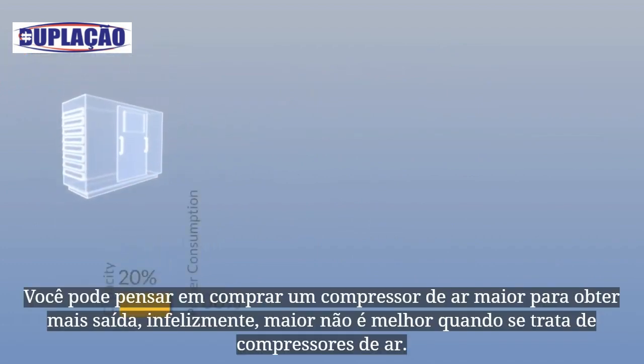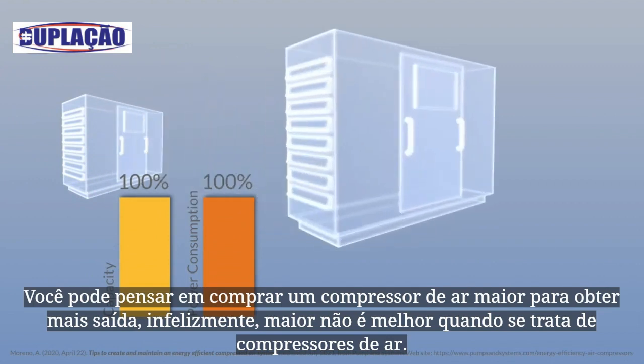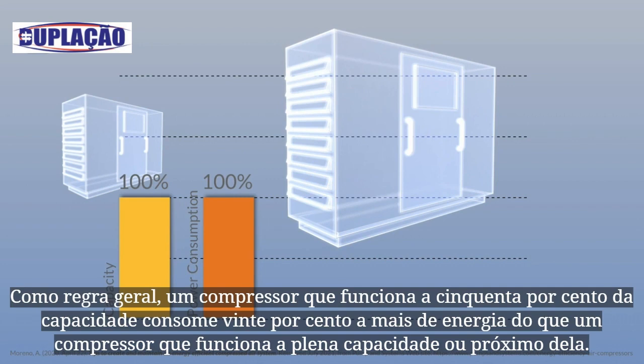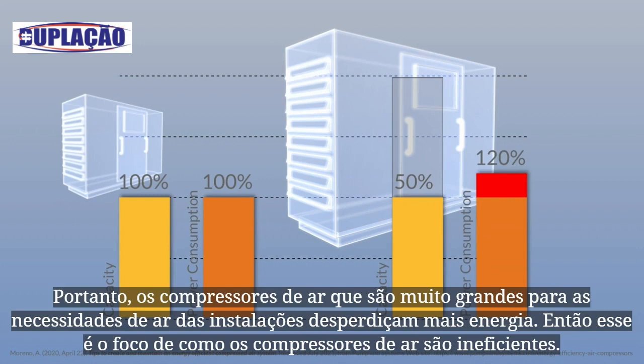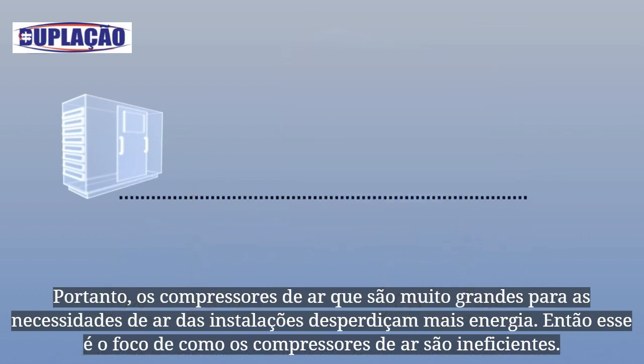You may think, I'll just get a larger air compressor to get more output. Unfortunately, bigger is not better when it comes to air compressors. As a general rule of thumb, a compressor that runs at 50% capacity consumes 20% more power than a compressor running at or close to full capacity. Therefore, air compressors that are too large for the facility's air requirement actually waste more energy. So, that's the quick and dirty on how inefficient air compressors are.